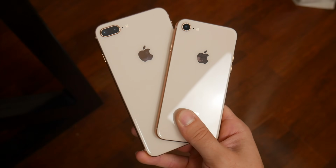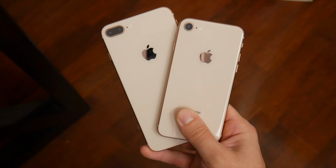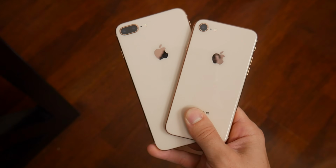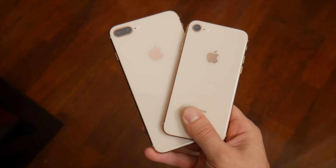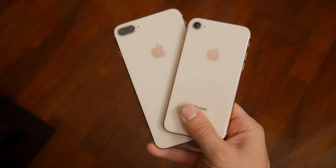Also, on the inside, these phones pack basically the most powerful specs of any phone on the market right now. While 2 and 3GB of RAM on the 8 and 8 Plus respectively isn't exciting, the new A11 Bionic processor is producing benchmark results that are, not even exaggerating, 10 times better than the likes of even the Note 8 and S8 Plus, which is absolutely crazy.